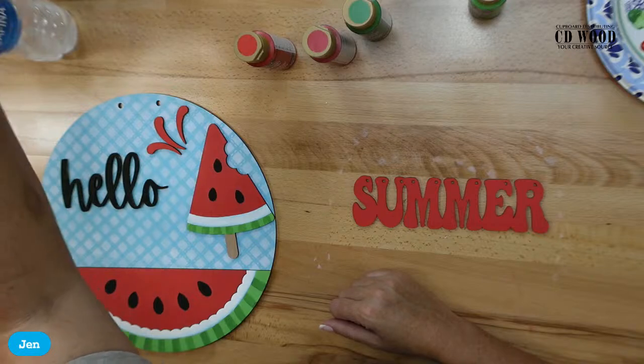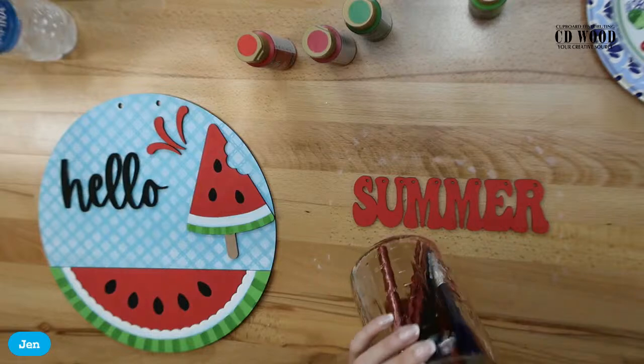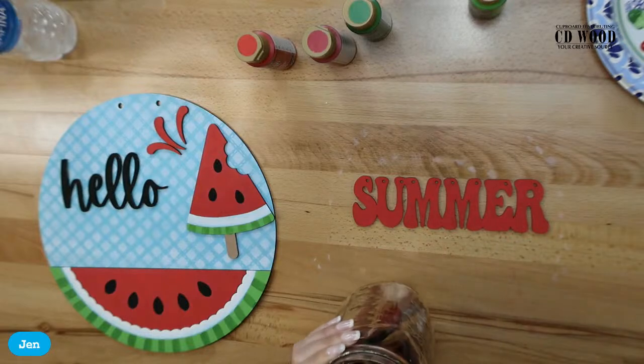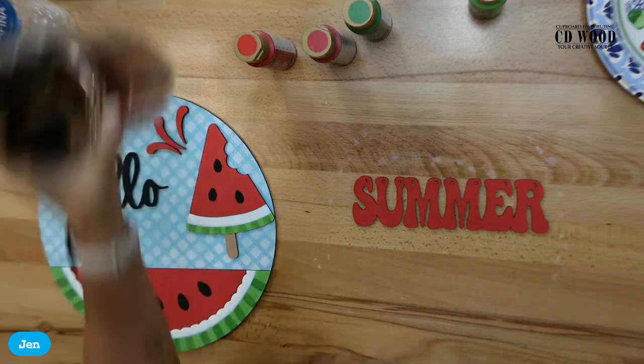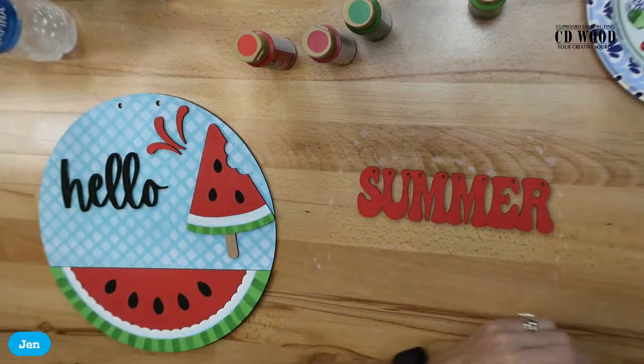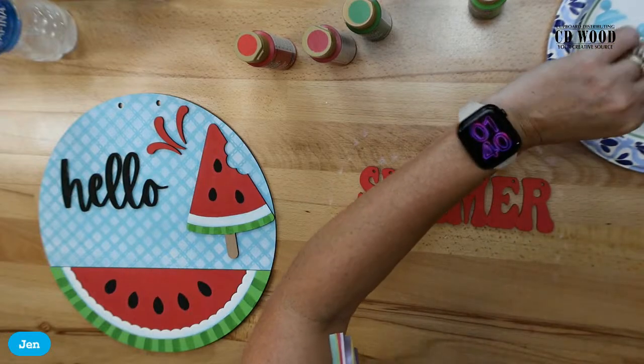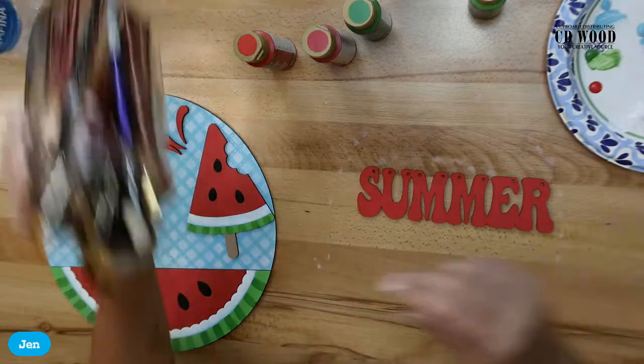I kind of wonder how hard it's going to be with it based on red. You know what I mean? Well, I could do it with white first and then go, because then we would also have the white of the rind. Now you know what I'm saying? Now I'm talking your language. Okay, let's go with it. So I'm going to use my Snow White on my watermelon.